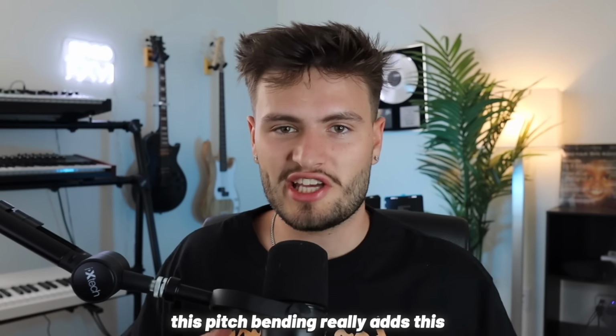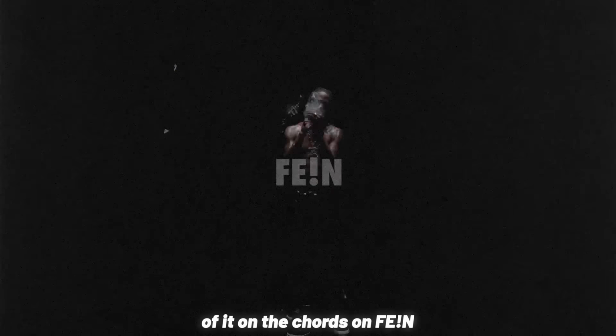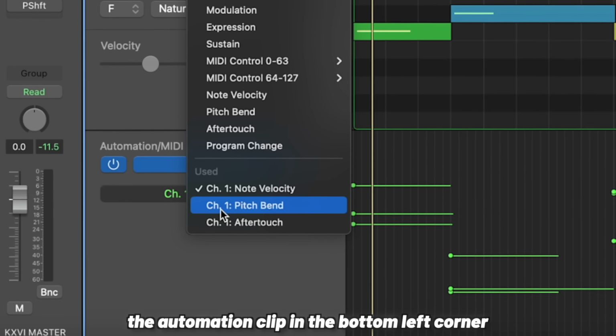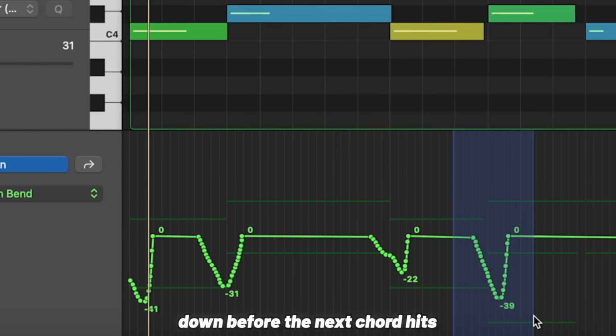This pitch bending really adds this trippy, weird, psychedelic sound to Travis Scott's music, and you can hear a perfect example of it on the chords on Fiend. So I went into the chord MIDI and made them slide by opening up the automation clip in the bottom left corner, selecting pitch bend, and then making the chord slide down before the next chord hits.